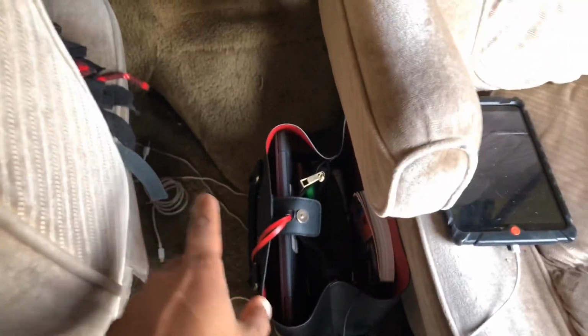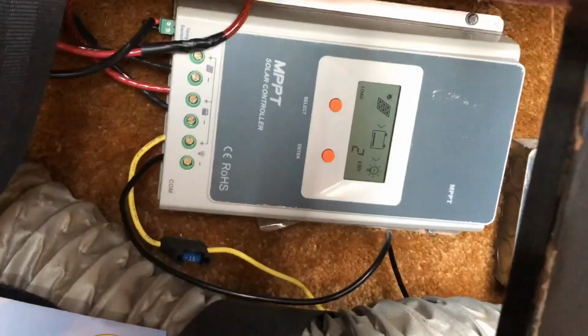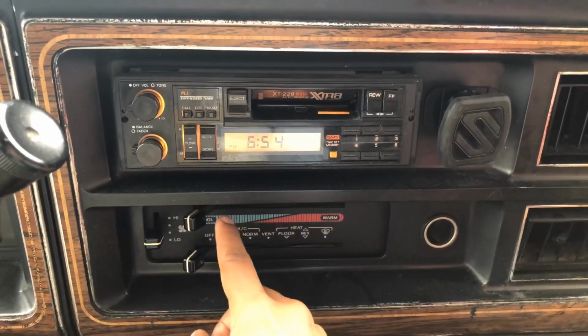This is our situation with how we plug in our devices. We now have solar, so that's one upgrade. And there it is right there. Our heat is working pretty good. Unfortunately, the air conditioning is not working. I don't think it ever worked.